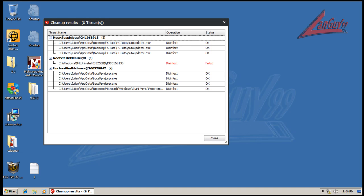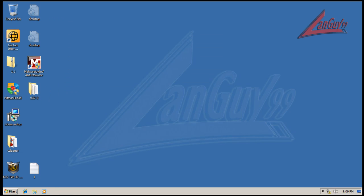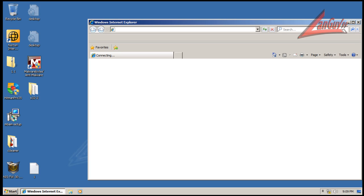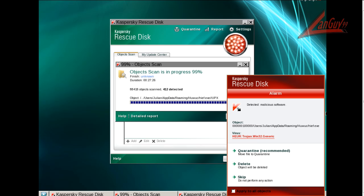Okay, so it came back and said disinfect failed on this rootkit, if it is a rootkit. We're still determining that. So let's try, see here, what do I want to try? Well, let me come back in one second.